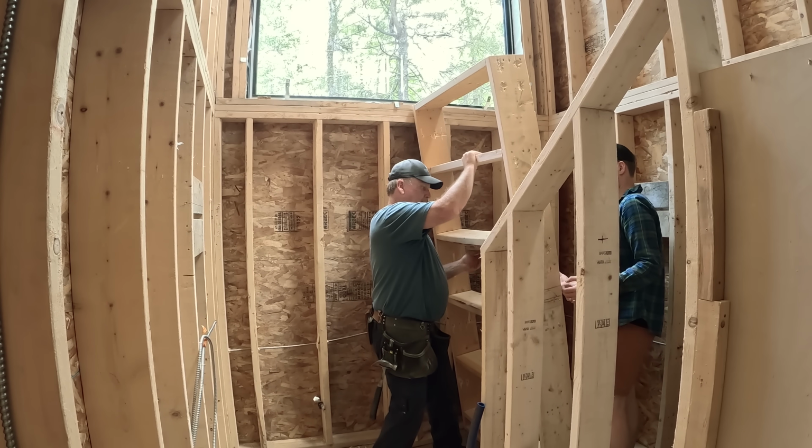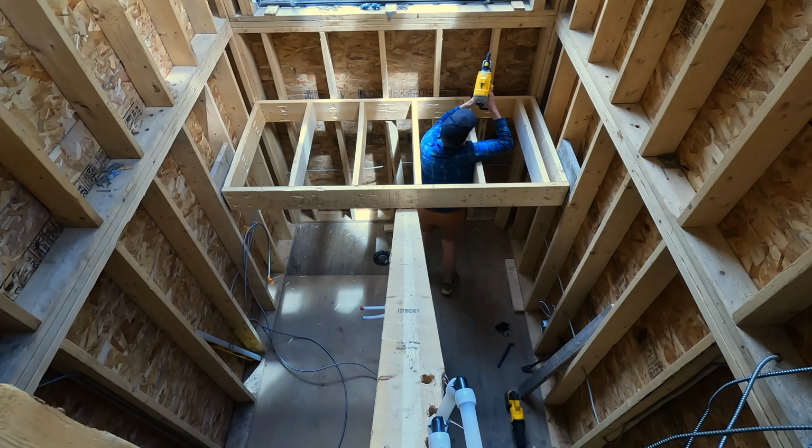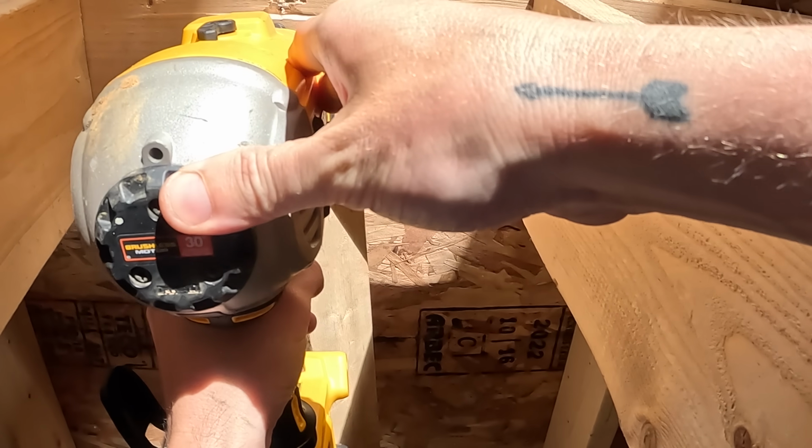Yeah, you just kind of pick that up, and as we bring it up, I'll lower mine in. It's pretty good. Yeah, you can drive a bunch of spikes in there if you want, Tyler. Sure. Like where they were before? Yeah. Platform is in. I think it's looking pretty good.